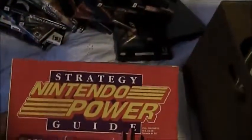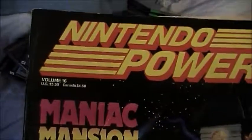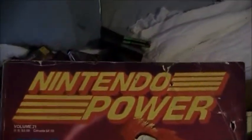Got a strategy guide, Nintendo Power for Ninja Gaiden 2. Nintendo Power, Volume 16. Most of these magazines are in pretty good condition. All these magazines are Nintendo Power. Nintendo Power, Volume 21. Again, the magazine has seen better days, but for an old magazine, that's not bad. Especially for living in a basement.